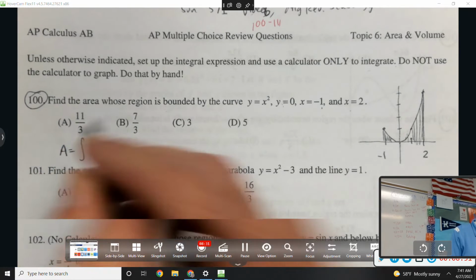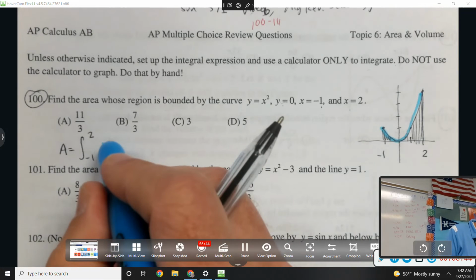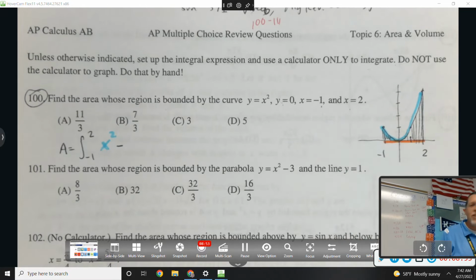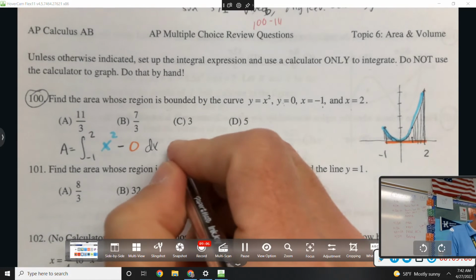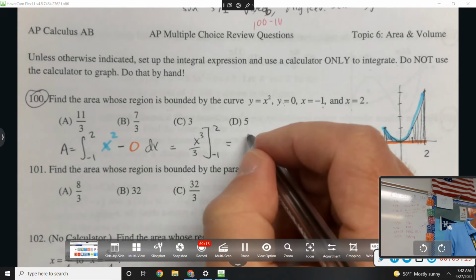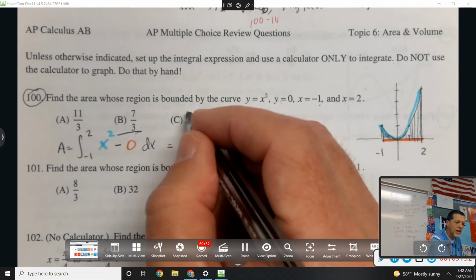So the area then is the integral from negative 1 to 2 of, if we always want to think top function minus bottom function, we can. So top function is x squared minus, what's the bottom function? 0. So don't really have to worry about that, but that way it sort of fits everything if you want to put the 0 in there. So that would be x cubed over 3 from negative 1 to 2. So 8/3 minus negative 1/3. Ooh, careful. Now I see where 7/3 comes from, but that's not the answer. 8/3 plus 1/3 would be 9/3.